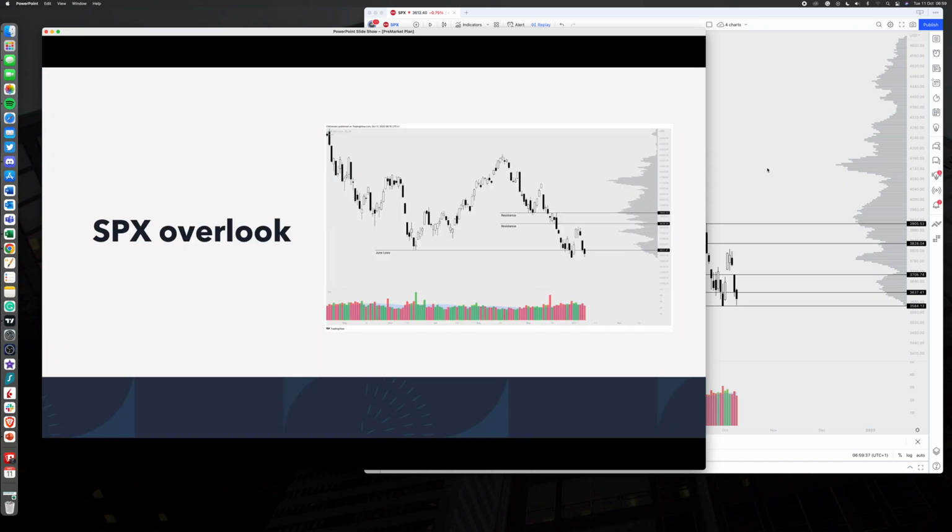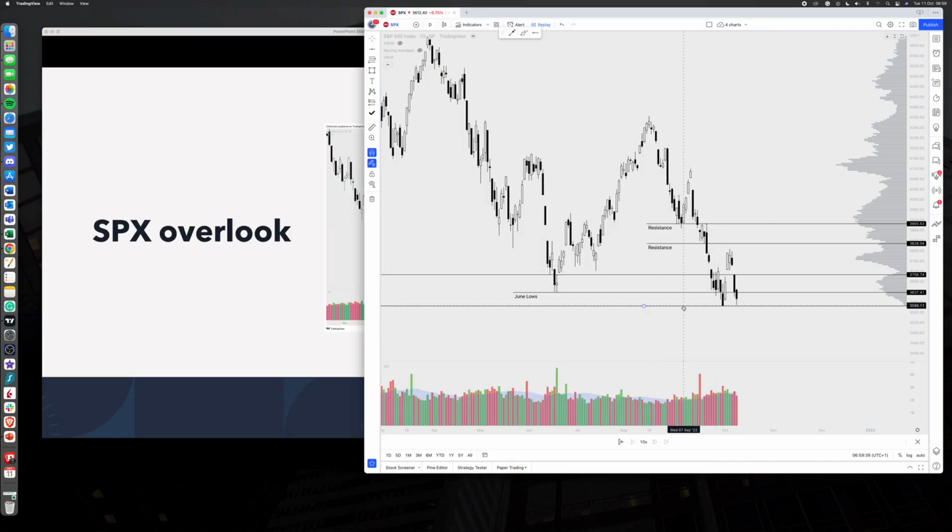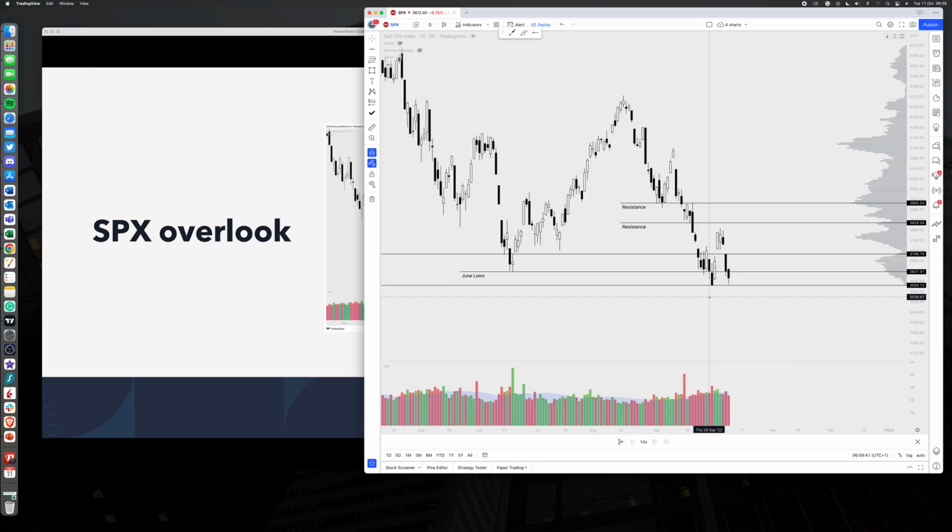First things first, as always, we've got our SPX overlook. If we go back to this daily chart, we are just basically looking at candlestick structure and what happened yesterday. As you can see, yesterday was a fairly bearish candle. We've got a little bit of a lower wick, nearly cutting in half, or at least 50% of this body, but we didn't quite get there. We've got lower volume than the previous day, so it looks like sellers are tiring. But don't get me wrong, this volume is still super high.